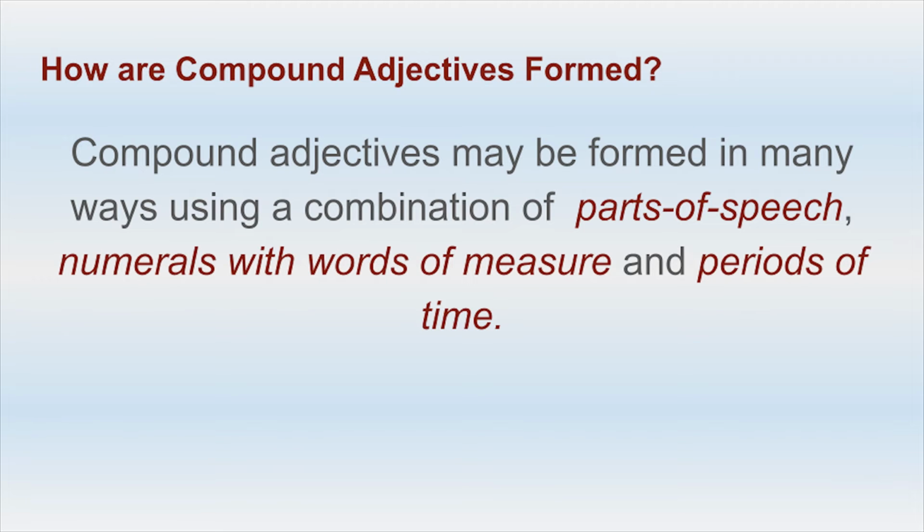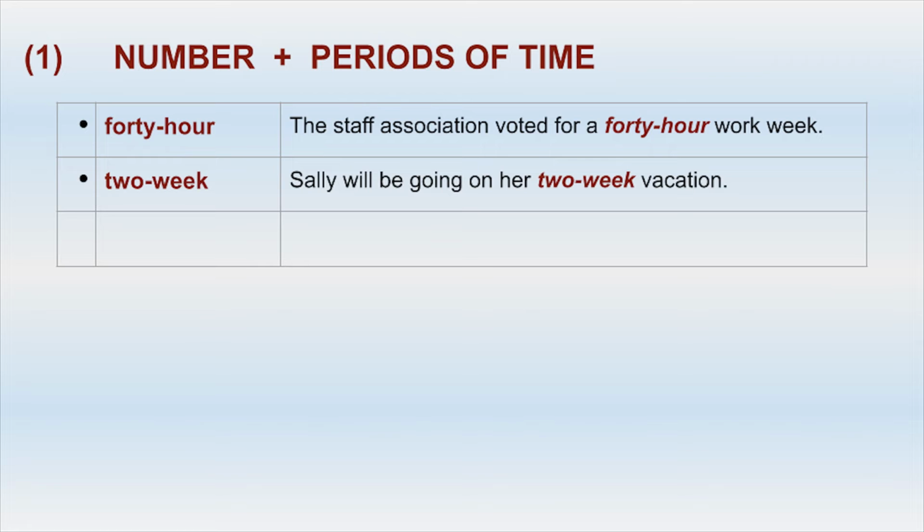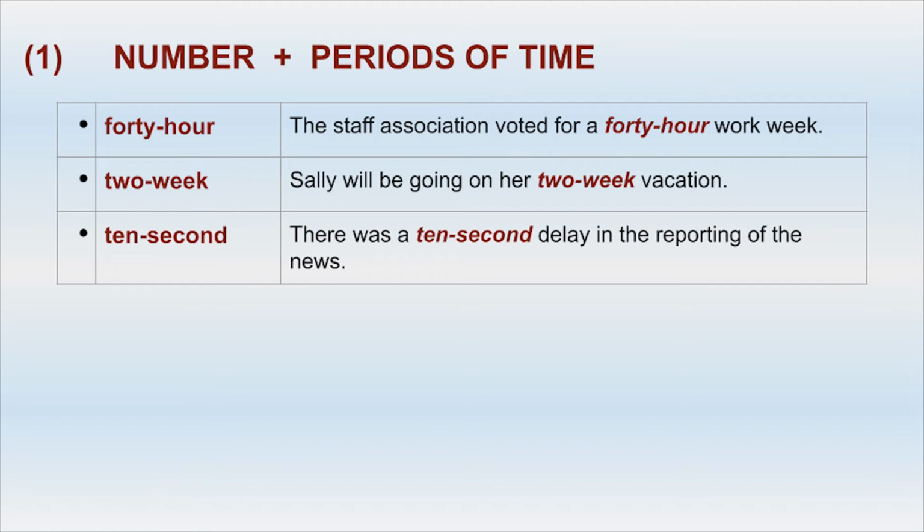Number 1, we form compound adjectives using number and periods of time. For example, 40 hour. The Staff Association voted for a 40-hour work week. 2 week. Sally will be going on her 2-week vacation. 10 second. There was a 10-second delay in the reporting of the news.